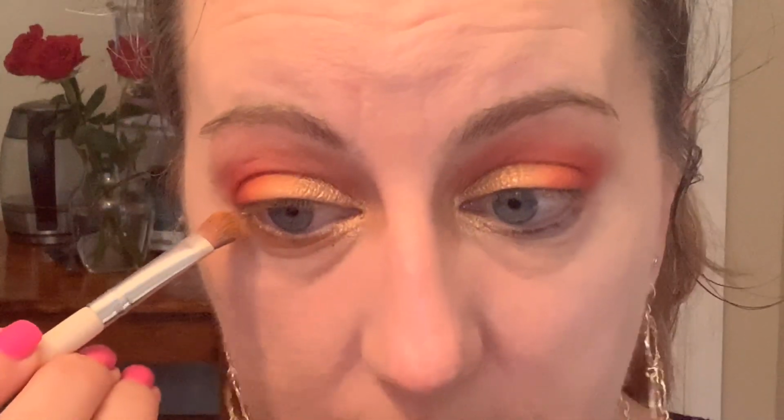I washed my face so well, and I think what I'm seeing, those little black dots, I had fake lashes on yesterday, and I think it's lash glue that is kind of rubbing off as I'm doing my eyes, but I thought I got it all off.